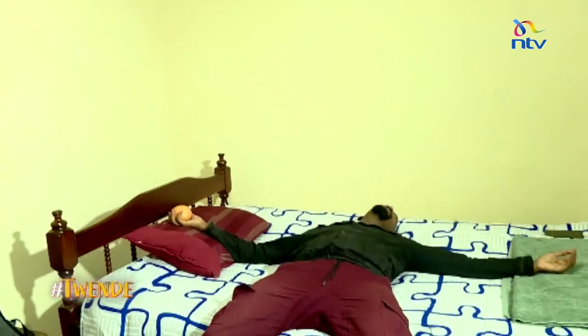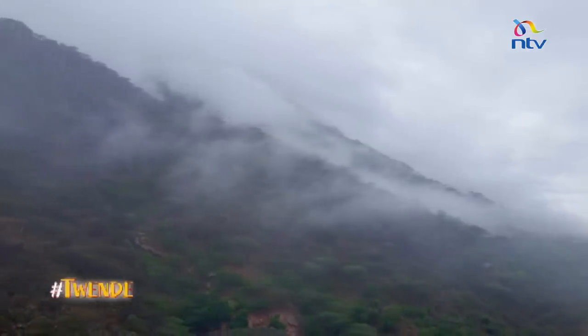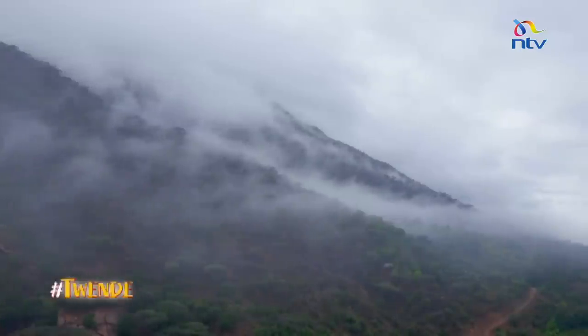Kamango. Hey! Aror. I don't know what you're doing, man. This is the place to be. The night, thankfully, was uneventful, and we wake to a misty morning.